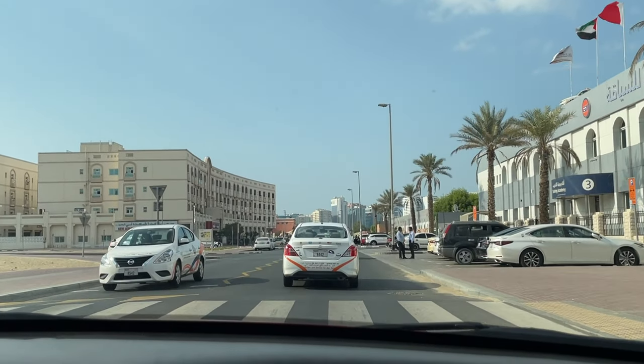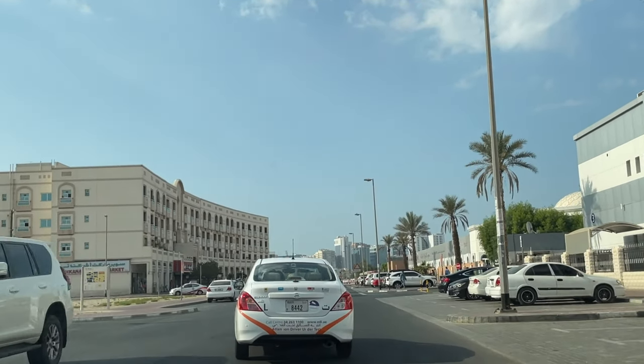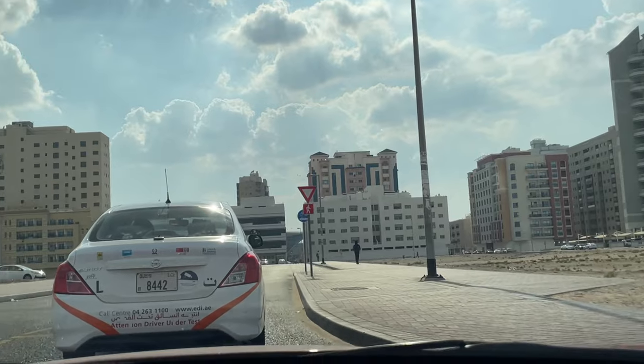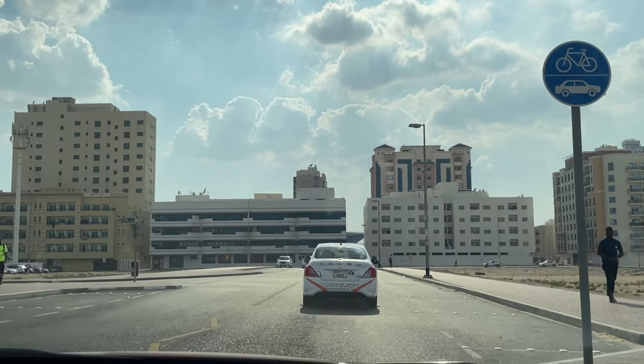For a ladies test, examiners usually take left from here. If it is for a male, they will go straight and to that roundabout. Mainly for ladies, it will be taking a left only. These are all 30 speed limit here.